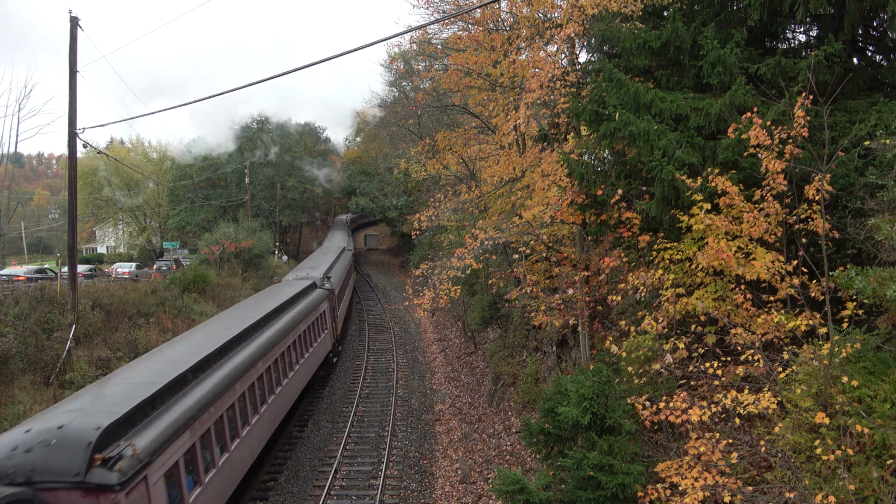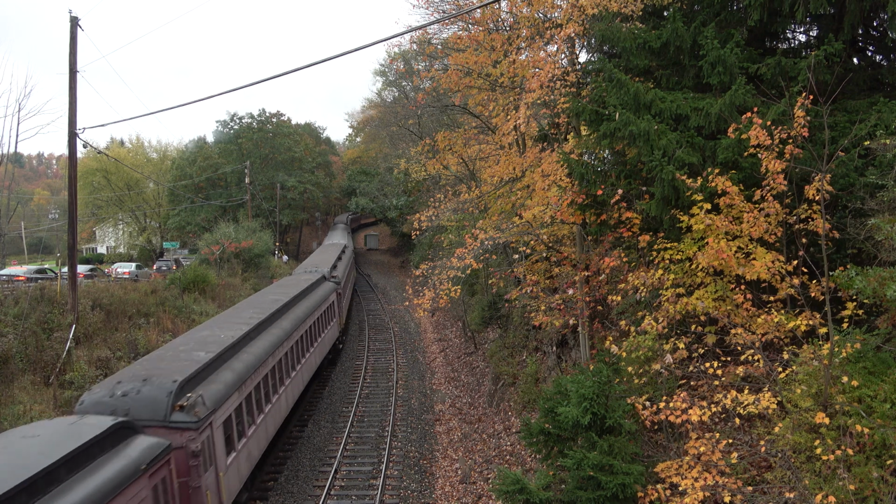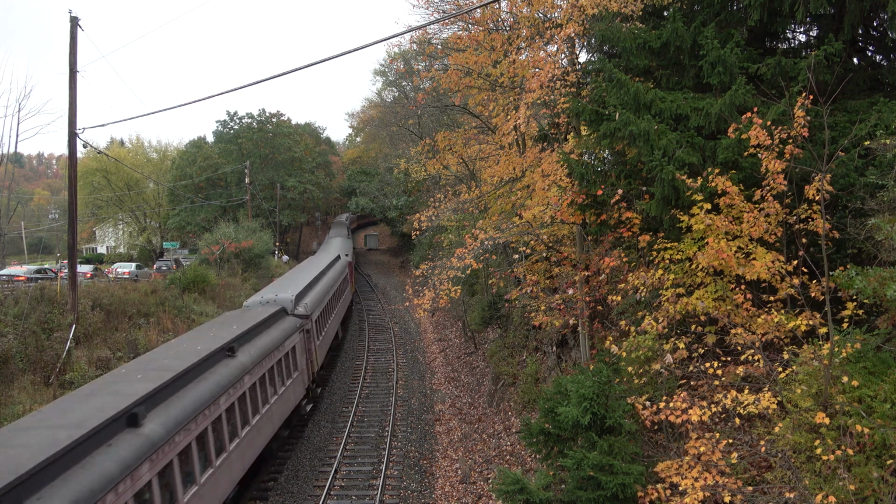I took a breath of relief as I enjoyed the beautiful aesthetic of a matching Pullman passenger train gliding along the slickened rails beneath me.